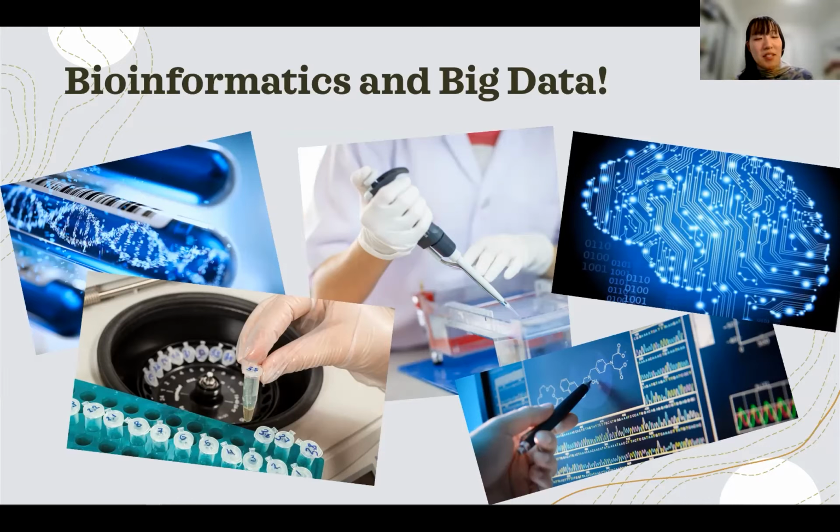Importantly, as a student, I've also gained some useful and transferable skills in terms of data analysis and working with statistics. In particular, this project has given me the opportunity to work with big data and dabble in bioinformatics, which I think is really incredible.